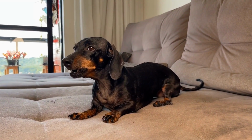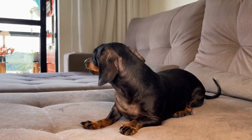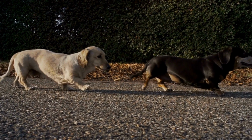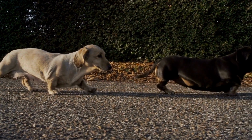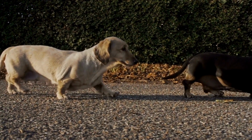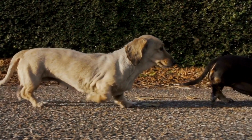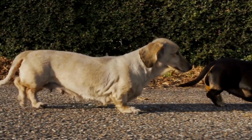Conclusion. Back issues, especially intervertebral disc disease, can significantly affect the well-being of dachshunds. However, by understanding their unique anatomy, maintaining a healthy weight, engaging in mindful exercise, using proper handling techniques, and seeking regular veterinary checkups, we can minimize the risks and ensure a healthier life for these lovable pets.